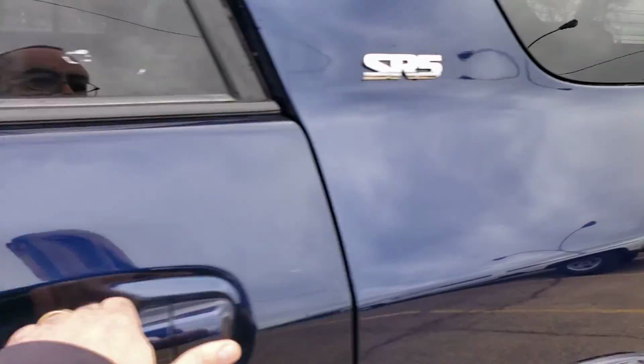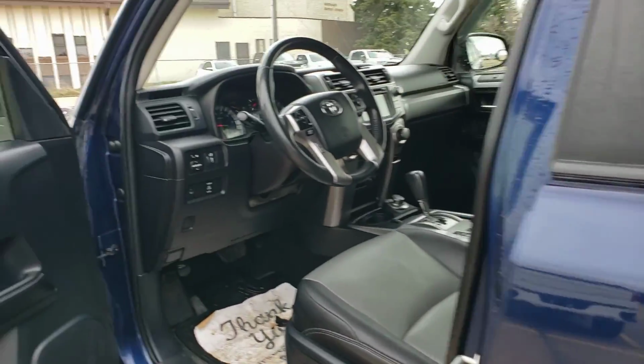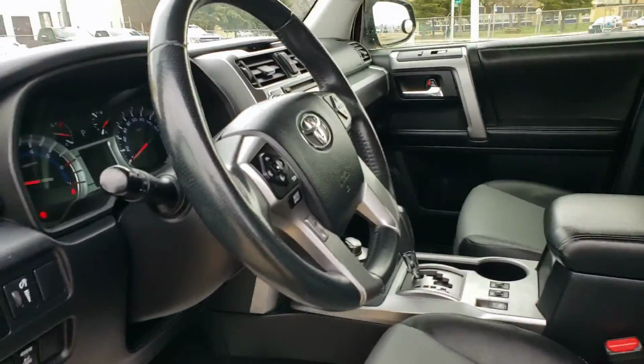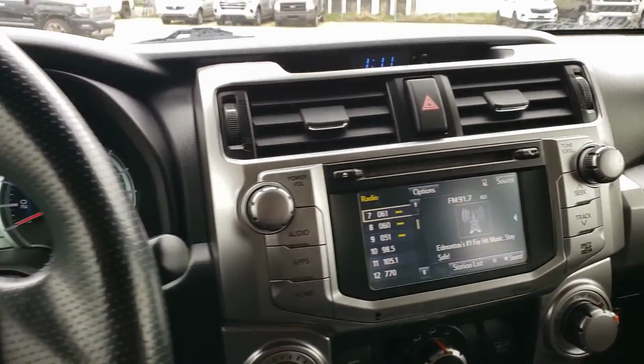Check out the back seat quickly here as well. Very, very nice. Leather's in fantastic shape. Yeah, overall, the entire vehicle is in very good shape. Just taking a look at the dash cluster here. So this one has 152,830 to be exact.